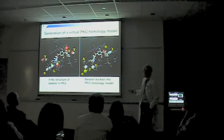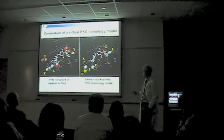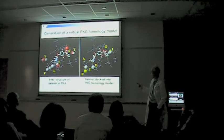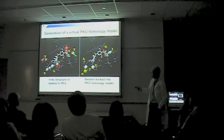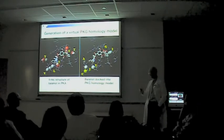But we could look at an X-ray structure in the literature of Valinol in the PK binding site. We could look at a homology model for PKG and look at how Valinol might bind. We could look and see where the stresses and strains were, how we might make modifications that might get some selectivity.